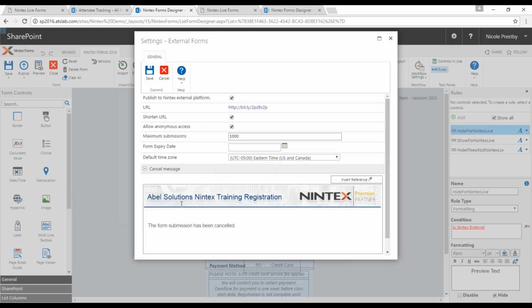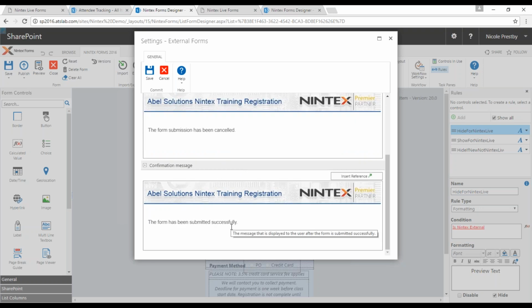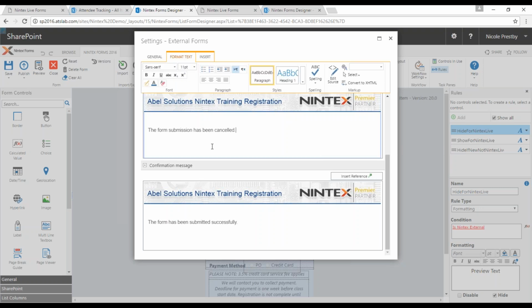The last thing that we see here, the two sections at the bottom, is where you can customize what the user is going to see if they cancel the form submission or if they submit it successfully. You can see here that we've added our custom banner and our logo so that it coordinates with our overall look and feel. And then we can even customize the details and the appearance of the message as well. If we want to have a customized message here, we have all of our same rich text options for what we want to add in each of these messages.